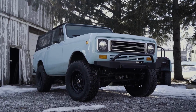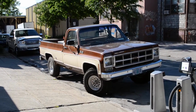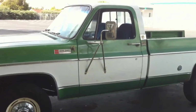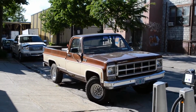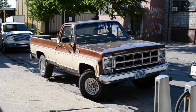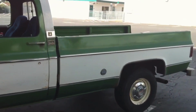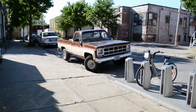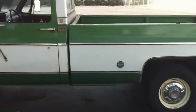Number 8. The 1970 Ford GMC Sierra Grande. This is probably the most overlooked truck on our list, and that's saying something. The 1974 GMC Sierra Grande was GMC's answer to Ford's luxury truck offerings, and they absolutely nailed it. But while everyone was paying attention to Chevy, GMC was building what might have been the best truck of the decade. The Sierra Grande wasn't just about luxury features, though it had plenty of those.